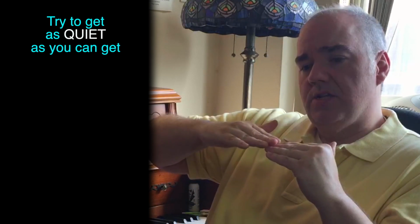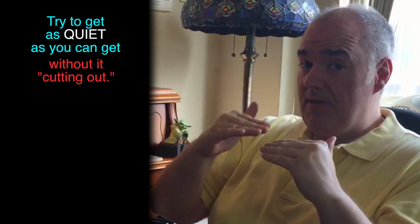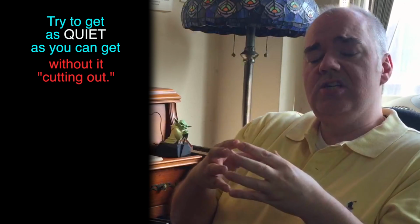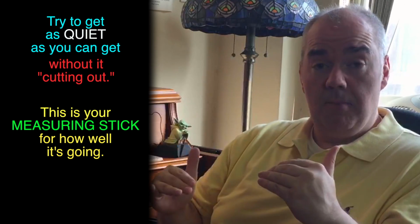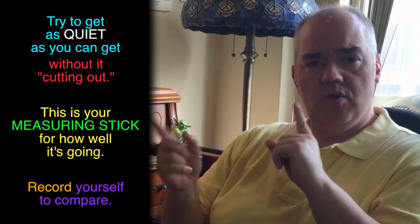You're literally trying to get as quiet as you can get. There will come a point where it starts to cut out on you, especially if you're in the middle of having nodes already. So you basically want to try to get as quiet as you can get without it cutting out on you, which may not be that quiet at first, but this is going to be your measuring stick for how well it's going. In a month, you're going to notice you can get much quieter. You can even record yourself so you can compare.